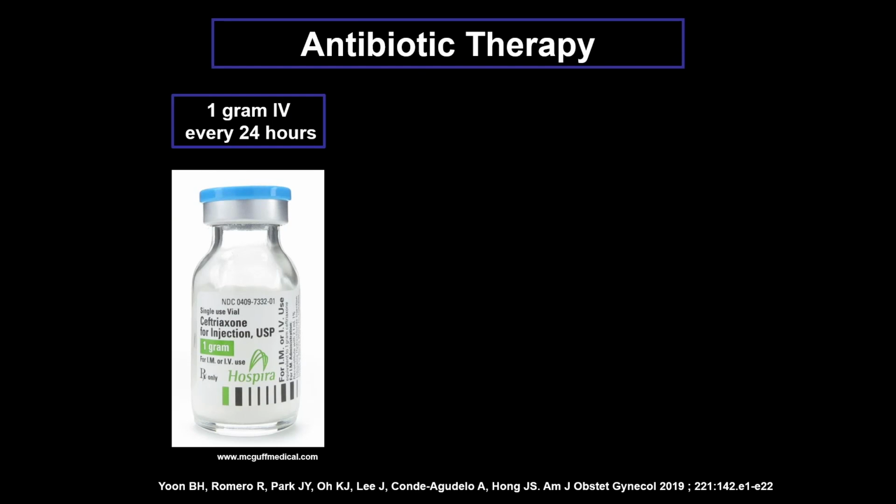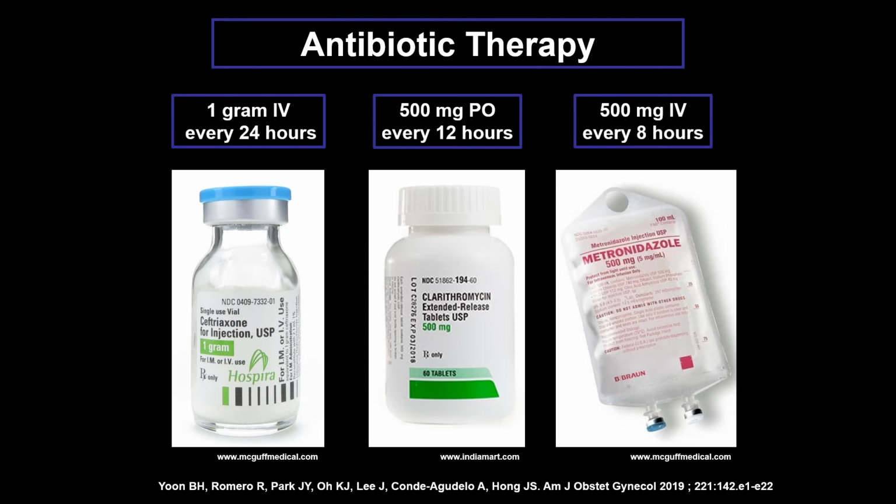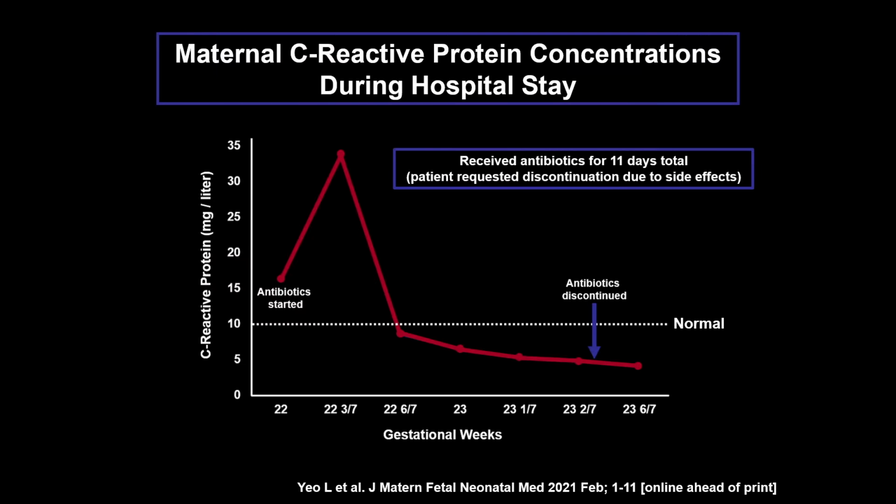The patient agreed to receive triple antibiotic therapy, IV ceftriaxone, oral clarithromycin, and IV metronidazole. To evaluate for the presence of maternal systemic inflammation or infection, C-reactive protein was followed serially during the hospital stay. As seen in the graph, just before antibiotics were started, the initial C-reactive protein was elevated. However, subsequent concentrations became normal 6 days later during antibiotic treatment and remained as such even after antibiotics were discontinued. Due to maternal side effects such as dyspepsia, the triple antibiotics were discontinued after 11 days.